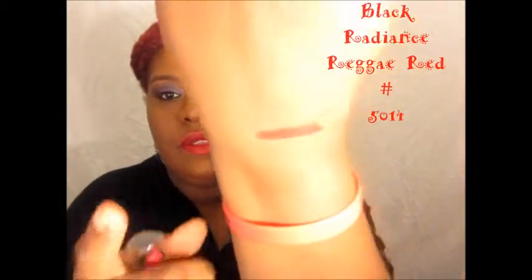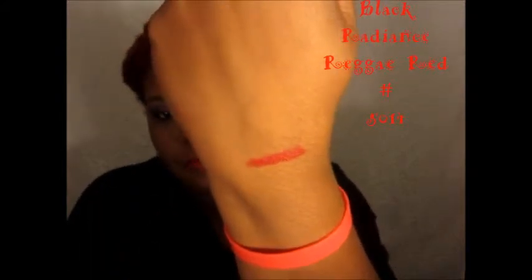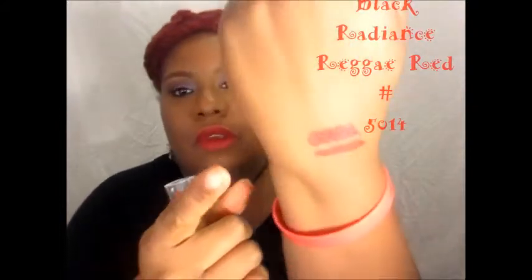Here is the hand swatch for my e.l.f. Here's the swatch for the e.l.f. So here is the hand swatch. Right on top. They're very similar in color, but this obviously is more creamy because the e.l.f. is a matte.